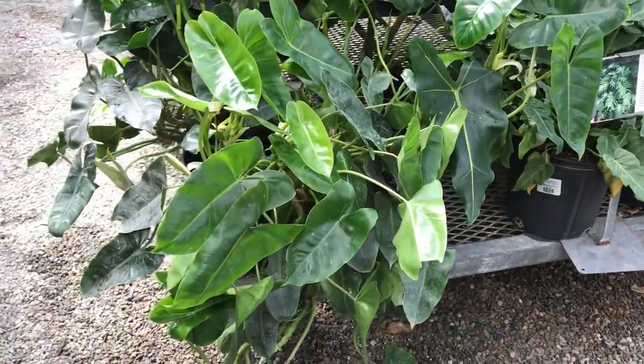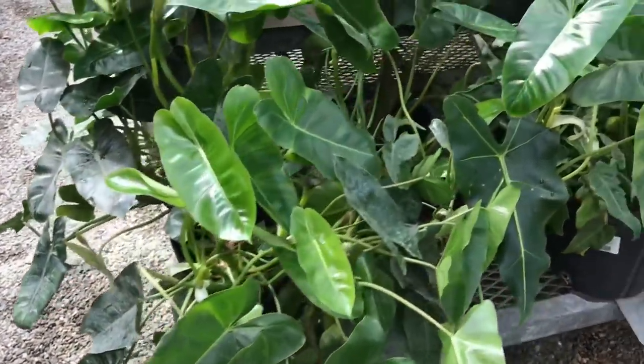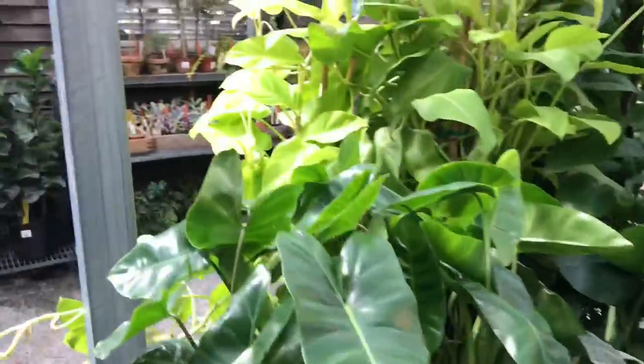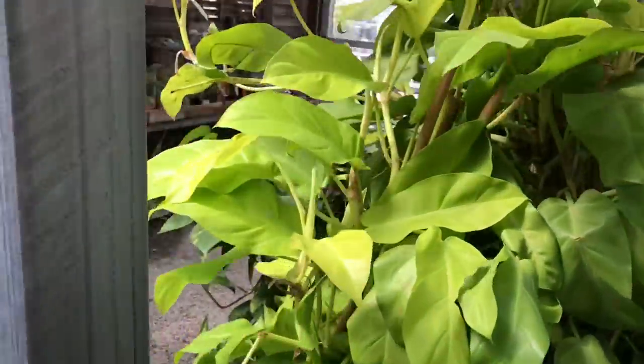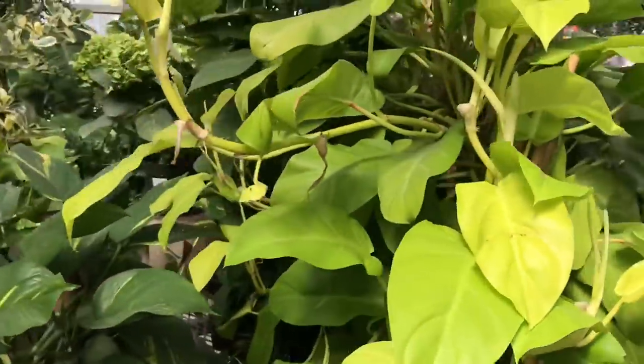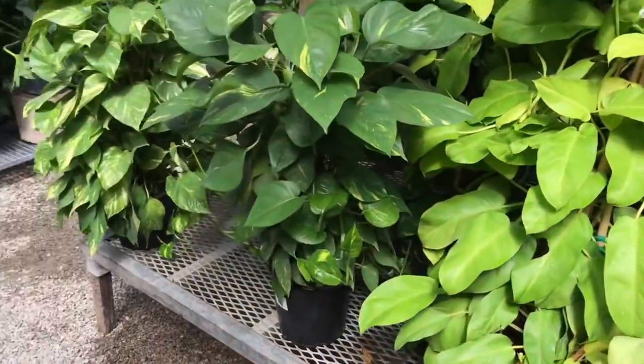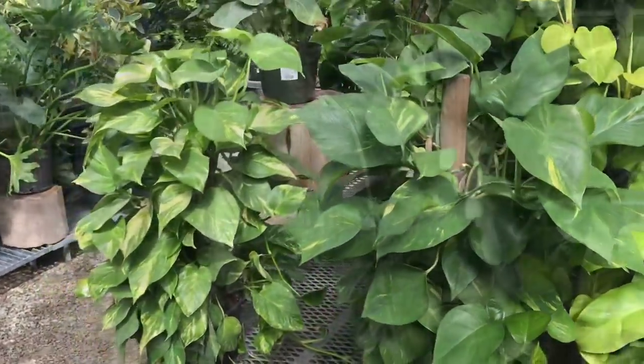Here are some lush philodendron burle marxii that are rather large. And then I believe this is an alocasia, the Sarian variety. And then on the other side, if we work our way over, there are some lemon-lime philodendron trellises that look incredible. And then some golden pothos totems hanging out next to it.